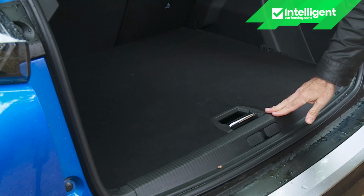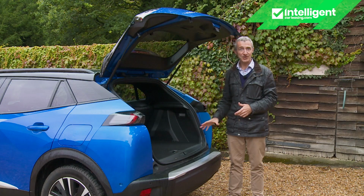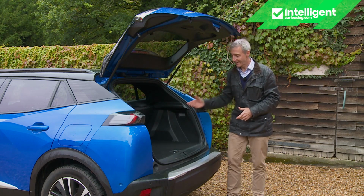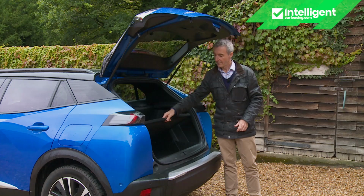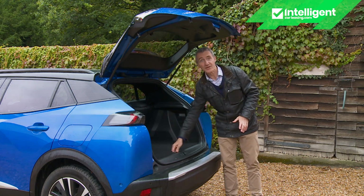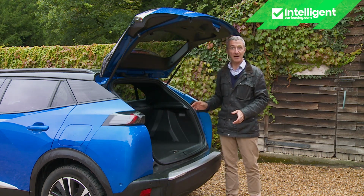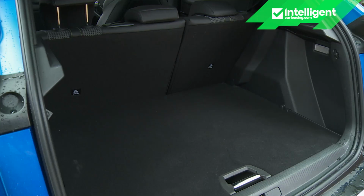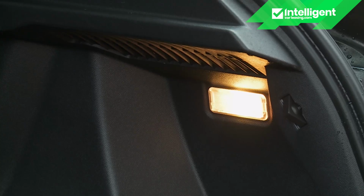There is quite a high loading lip here, which you'll especially notice if you have an entry-level Active variant, which lacks this Plusher model's standard adjustable height boot floor. There's no further space beneath the floor, but that's because combustion engine models provide a space-saver spare wheel as standard, unless you opt for the Focal hi-fi system, in which case you lose that. Floor tie-down points have been forgotten, but on the right there's a boot light.